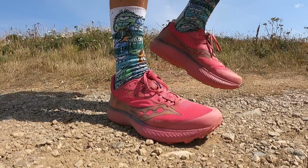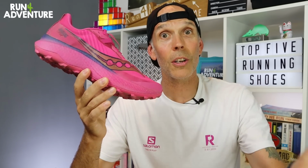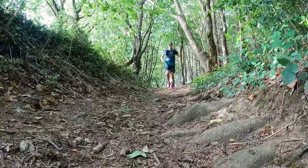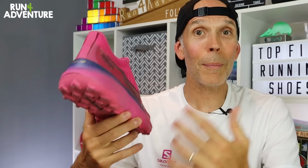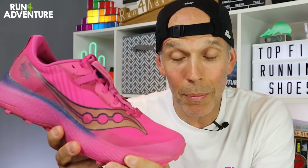The Power Run PB midsole has been brilliant, and I actually prefer the feel of this midsole when I compare it to the new Endorphin Speed 3 road shoe. This just feels lively and exciting, and all you want to do is sort of up the tempo and run quicker. It's comfortable, super fast and really nimble.